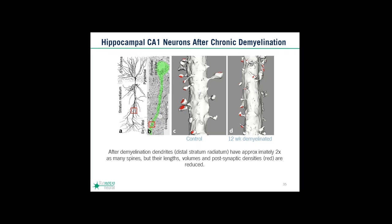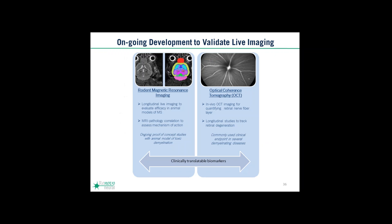This is the power of this technology and how far we can go in identifying what is going on in these animals. Very quickly, as we get to the end, ongoing development to validate live imaging. Again, our intent and goal is to bring more and more features into these animal models so that we can help with clinical development. These are very interesting modalities because they can potentially develop clinically translatable biomarkers.